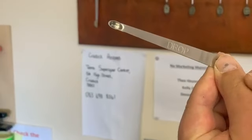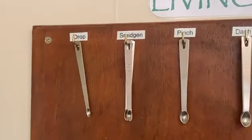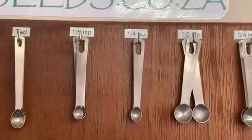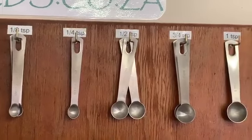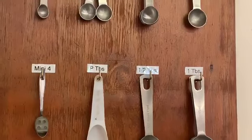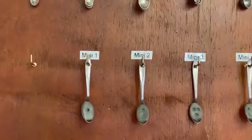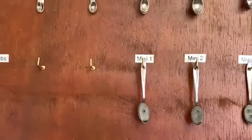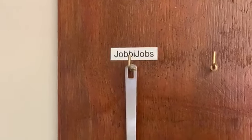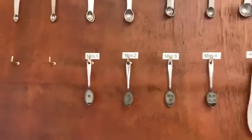So we have a drop, which is the smallest scoop size we have, and then we have 3 smaller ones. So there we go. Those are all of the scoop sizes that we use, so we can try and keep your seed quantities correct.